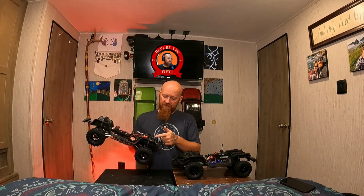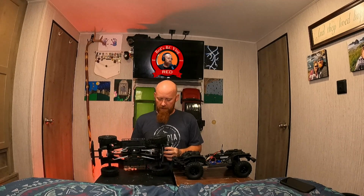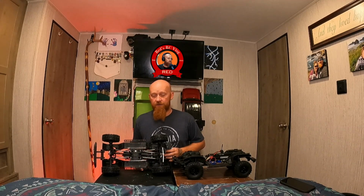It's just all plastic, you guys. It's just a lot of plastic for an expensive vehicle. Then let's move over to Redcat. You can see here shocks. Those are metal, aluminum. You can see here all the metal you have underneath here, you guys.